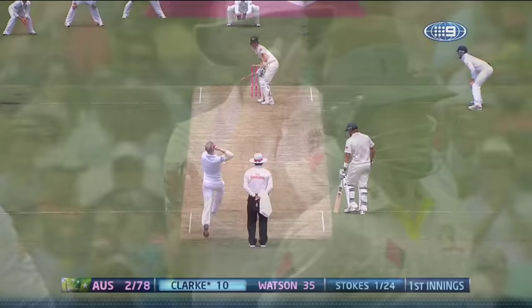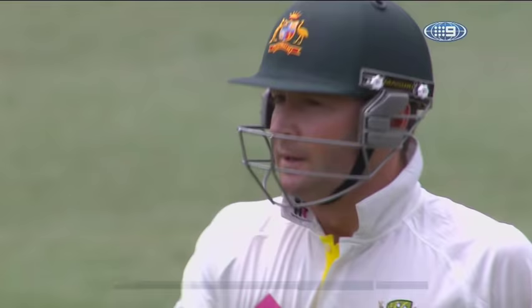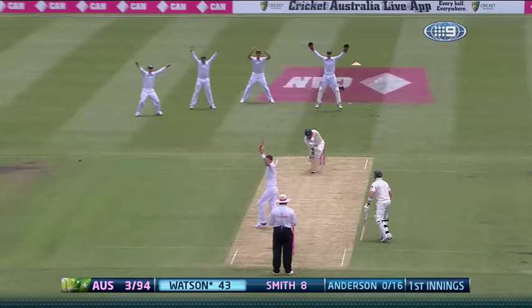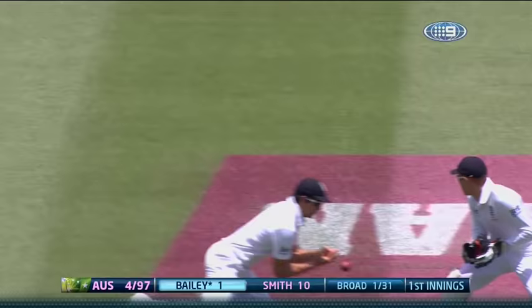That's a catch. Second slip takes it. Stokes bounces back and it's a big wicket. Smith gets it through again. Up there, that's close. That's out. Edge. Oh, he's got him, I think. Maybe on the second attempt.